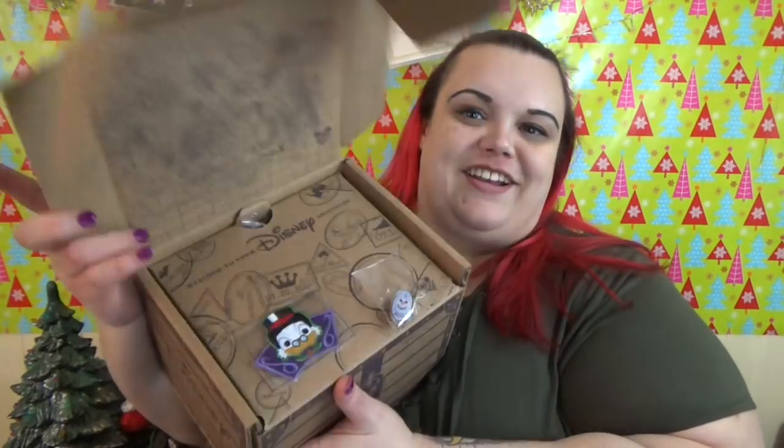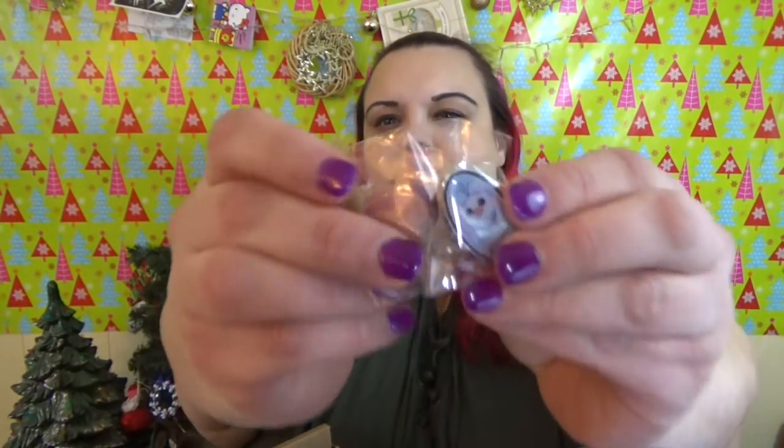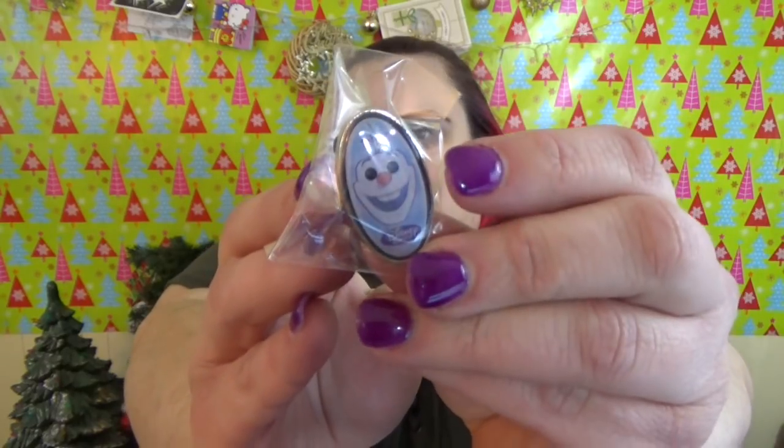So far, so good. We have a Scrooge. It's a patch that you can put on like a jacket or something. That's super cool. I like that a lot. This is a pin of Olaf. Olaf, Olaf. I like warm hugs.